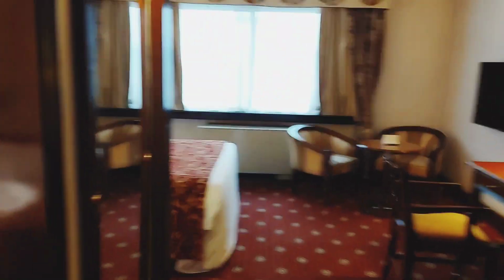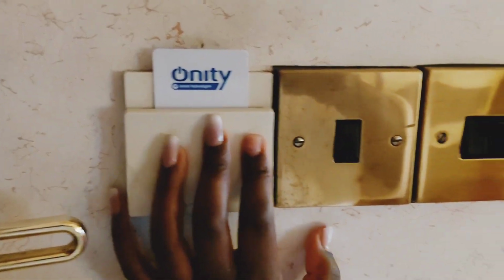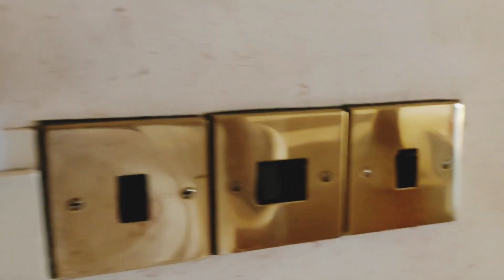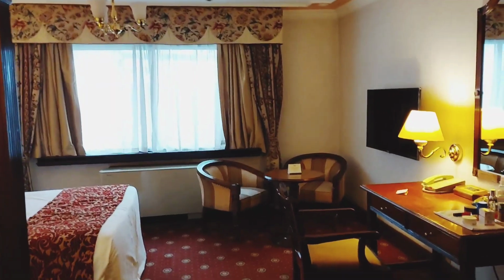So immediately you enter into the room, you can see this is where you put your keycard, and once you insert the keycard, it will be able to just put the lights on if they were off. These are basically the sockets for the lights. So once you get into the room, the first thing on your left is the washroom.